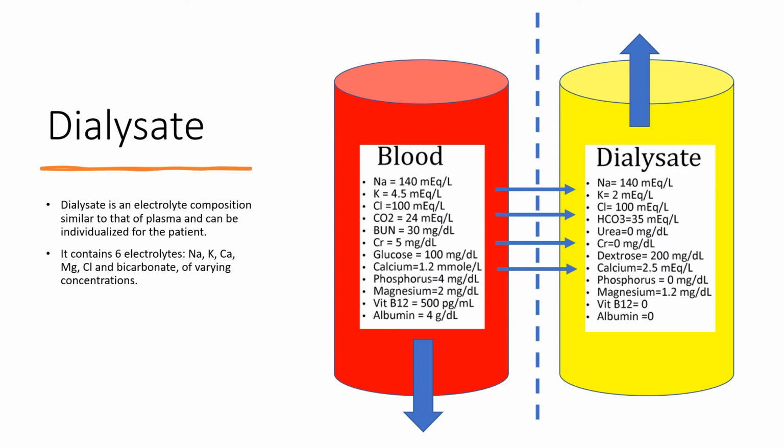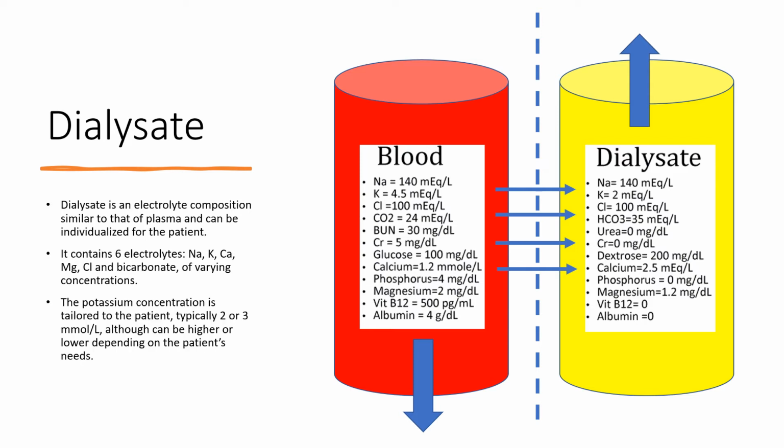All of these can be tailored or individualized if needed, but usually there's a standard dialysate solution, and the only thing that we really change on a regular basis is the potassium concentration. Typically it's 2 to 3 millimoles per liter, although it can be higher or lower depending on the patient's needs.